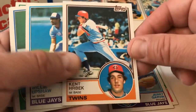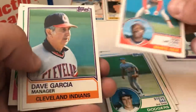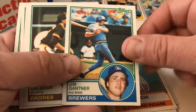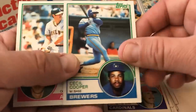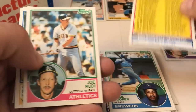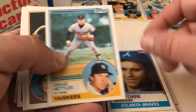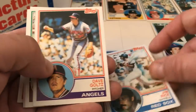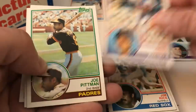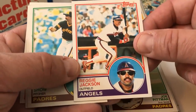Ken Herbeck, Willie Upshaw, Steve Sachs, Ron LaFleur, Dave Garcia, Jim Gantner, Luis Salazar again, Gene Tennis, Cecil Cooper, Checklist, Joe Rudy, Joe Torre, Greg Nettles, Mike Flanagan, Jim Rice, great card, Dave Goltz, Joe Pittman, Reggie Jackson, beautiful.